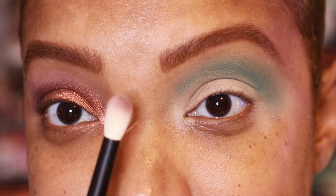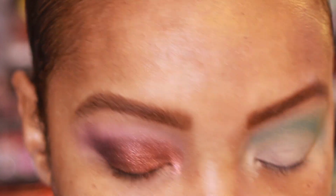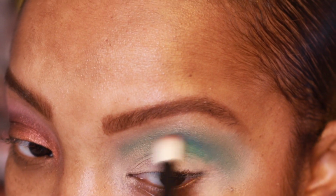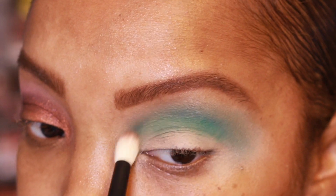Now Rephr number 15, going to go in with the shade Lust. So that's more of the greeny color up here. And I'm just going to put that in the actual crease. I'm going to kind of stamp it and then blend. And so you can see the differentiations between the colors.